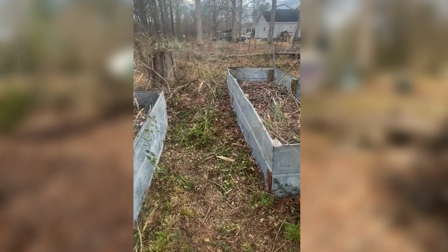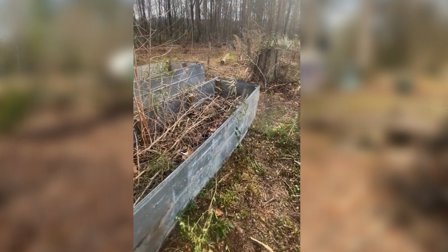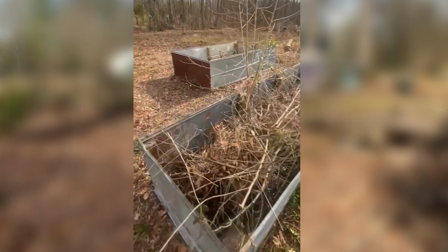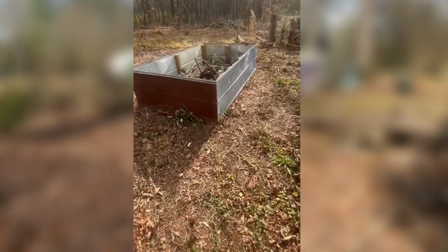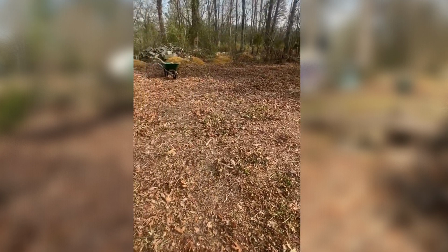And I talked with the neighbor. We're gonna get the leaves out of his yard and we're gonna throw them in our beds. I got some stuff cut down in these. We still got some more to do, obviously, a lot to do, but it's getting there. And this is where our new beds will be.